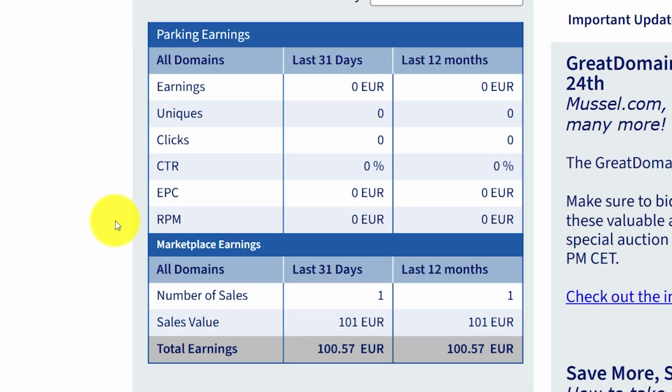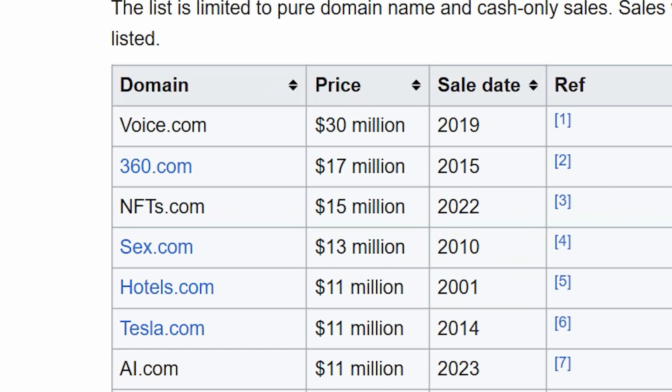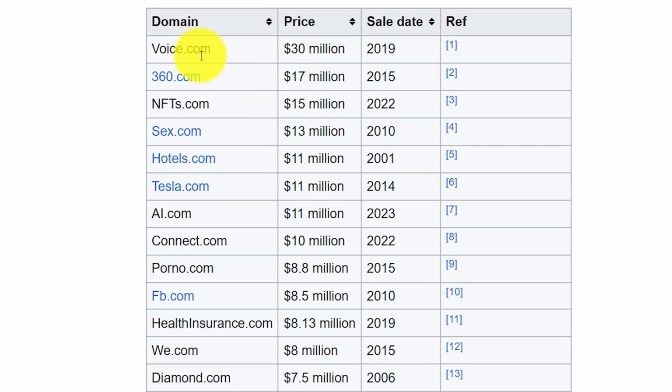Here are some domain names that have been sold for significant amounts in history. As you can see, voice.com for $30 million, 360.com for $17 million, and NFTs for $15 million in 2022. Other domain names have sold for over $1 million.